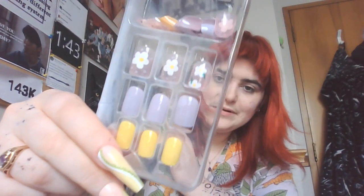Also, can I just say, it's cool that those sticky glue things exist. However, they don't work very well, which is kind of sad, because it would be so nice if they actually worked well, but they don't. So, you know, anyways, here's these nails. They're pretty cool if you ask me.